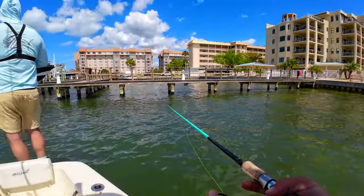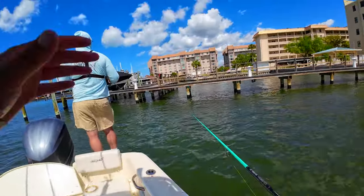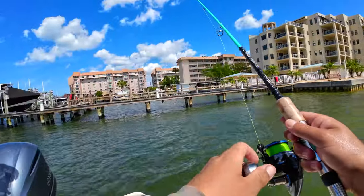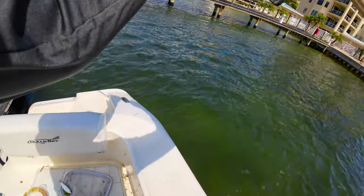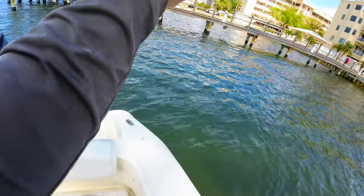And then all I'm doing with the cut pinfish, bail open, and I'm feeling for when they grab it. That is key, guys. And, oh, he's got it. And the cut bait rod. Oh, that's a good one, though. Get him out. I'm in trouble. Oh my God, get out, get out. No, oh, he keeps turning his head, dude.